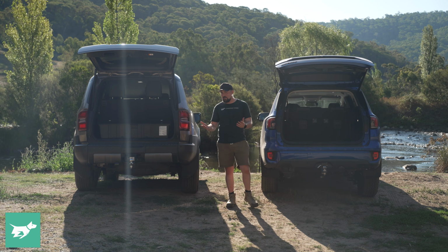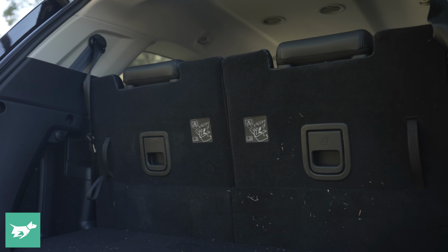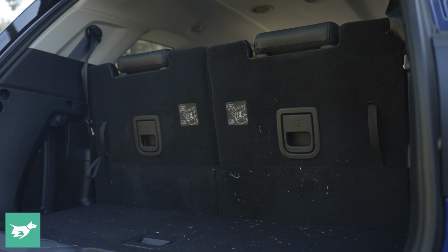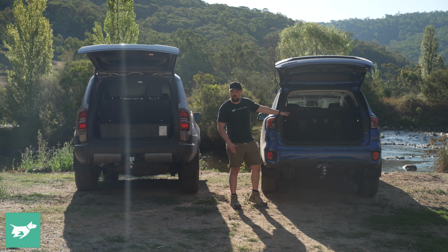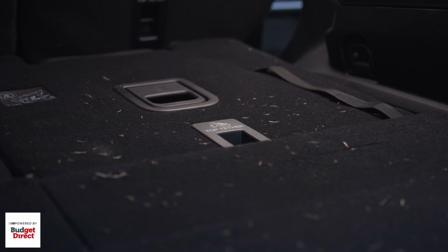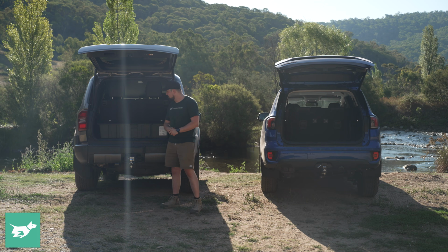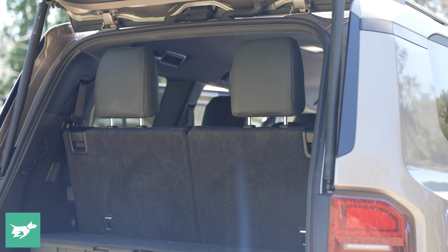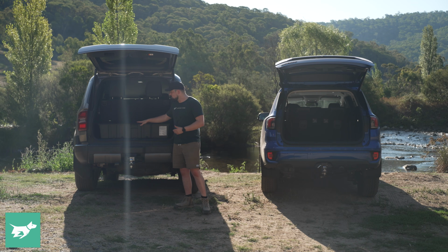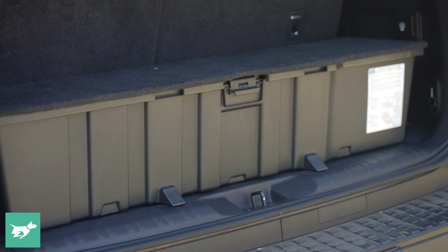But nevertheless, I think you'll agree that the Everest really takes the cake here in terms of the boot design. For one, it's just a lot lower. You can see that this boot floor here is completely flush, and when you fold down the third row of seats, it goes completely into the floor. In a complete contrast over here with the Prado, of course, we've got this famously pretty terrible design, which consists of these seats which sit really high up on the boot floor. And we also have this box here, which levels out the boot floor, but it's just really not a very good design. I'll explain a bit more why.